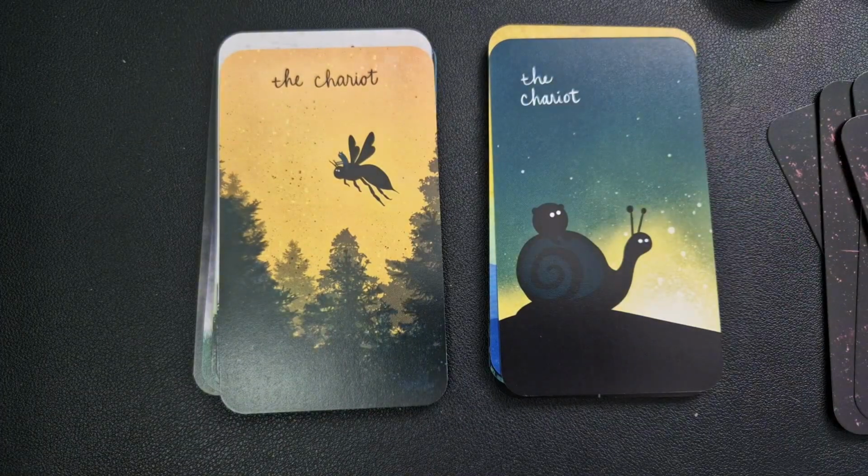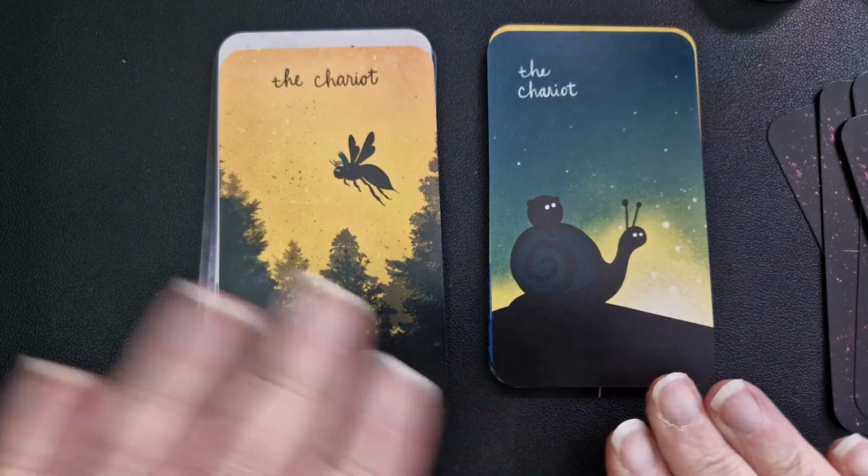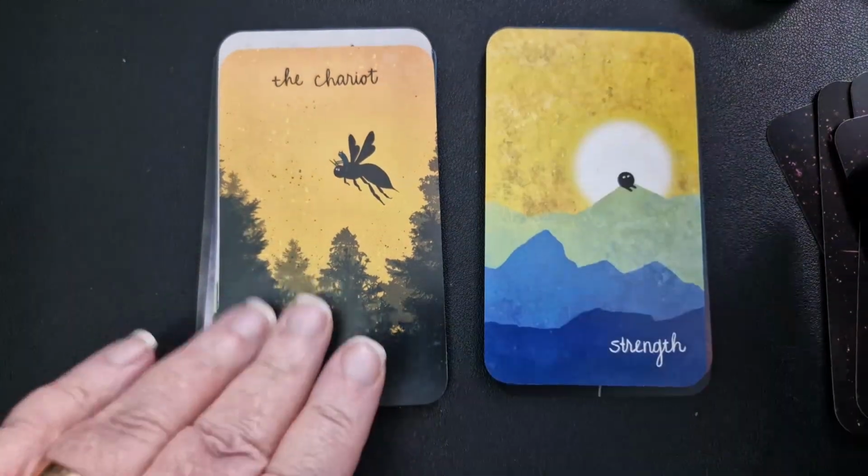The Chariot. Oh, this is another difficult choice for me because I love, love, love the snail here. But I also love this. I'm going to go with this one.